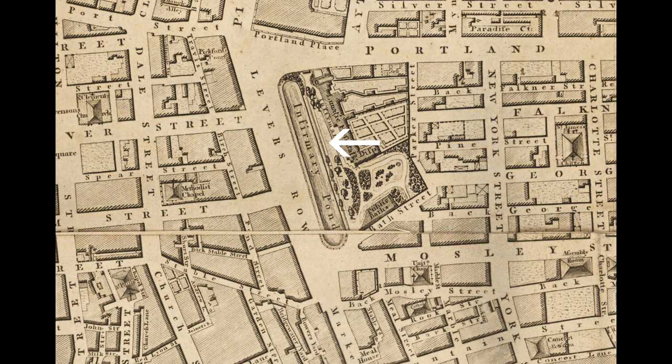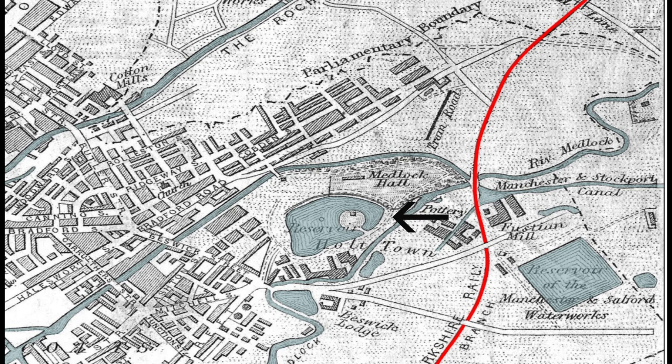Here we are in what was later to be known as Piccadilly Square. You'll see there it says Infirmary Pond. Now that later became the Gardens, Piccadilly Gardens, if you know that. And then here we go, a much later map, mid-1800s. This is the Holt Town Reservoir, which we've come across before in the Medlock series, Medlock number 4, and it had a link to the River Medlock. All these early water supplies are now long since gone. They became entirely inadequate, and so in the 1820s, these things were constructed.